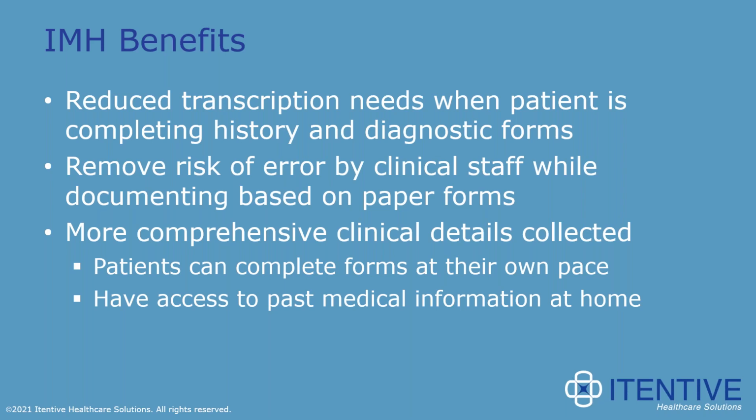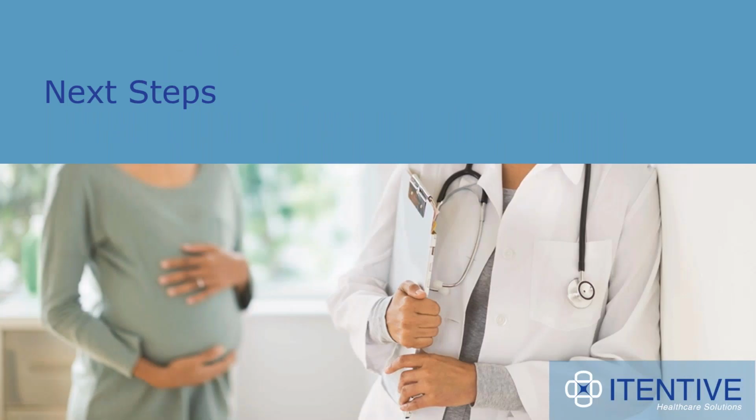So as you can see, there's a ton of benefits to using this instant medical history solution. Hopefully you could see that it's very easy to configure and can really help your practice a lot. I hope you can walk away today with a better understanding, or maybe even some new ideas, of how interactive medical history forms can be incorporated into your practice and make your lives a little easier. That's the goal for yourself and for your patient population.